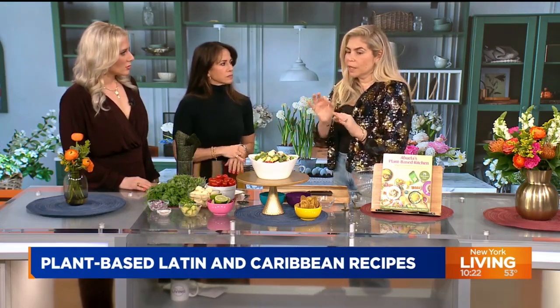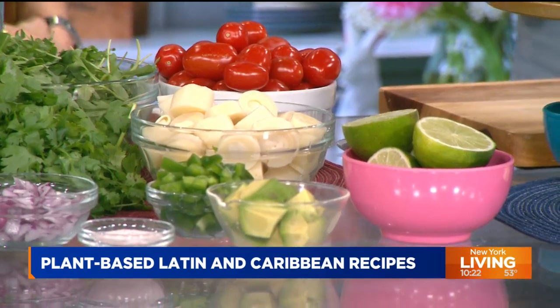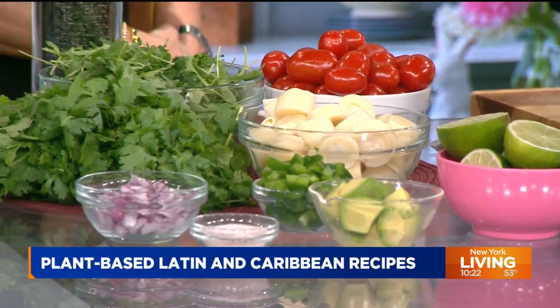You give it a little wash to remove the briny taste. You cut it up into pieces. You can add it to salads. You can enjoy it in so many different ways. And this no fish ceviche is one of those examples.